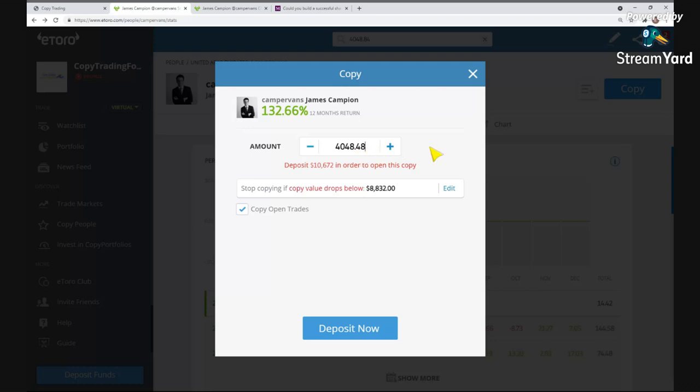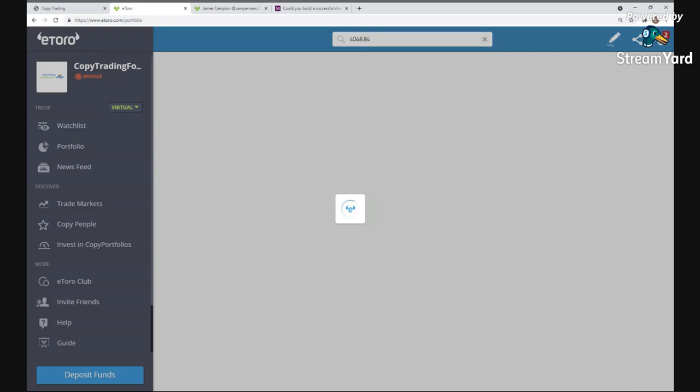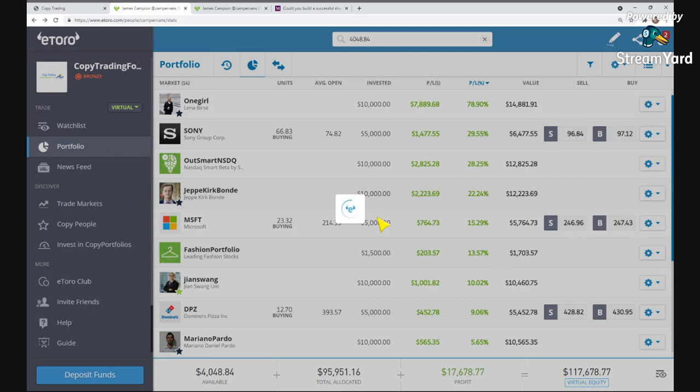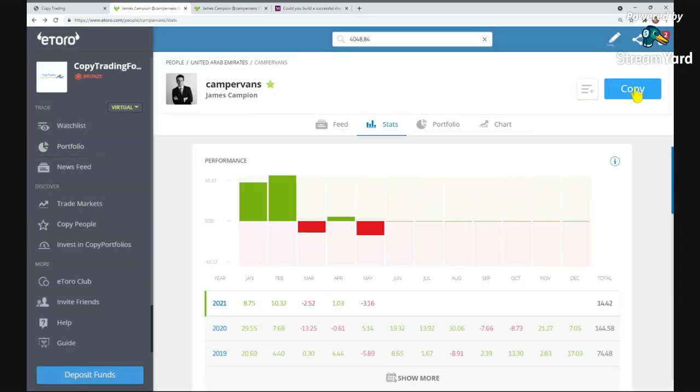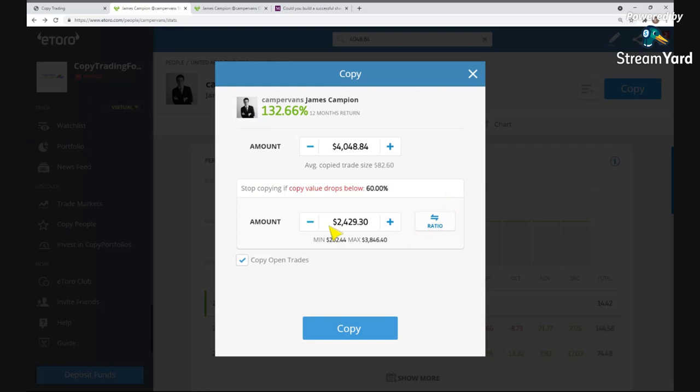So let's see here. Virtual profile, just make sure that's in. 4,048.84. So I'll go back here, copy. 4,048.84 is what I've left in my balance. So I'm going to remember copy open trades, guys. And you can set your stop loss here. I'm just going to leave it at the default one here.